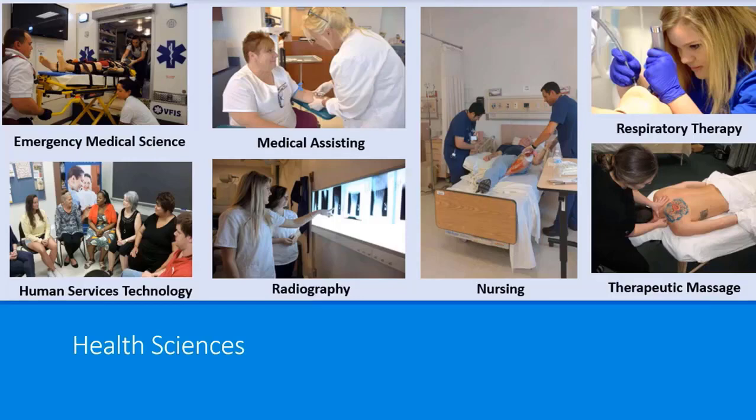All of our applied sciences programs, you do not have to go through an application process to get into any of those programs. However, the programs that I'm about to discuss, which are health sciences, there is an application process. So if you're interested in health sciences and you want to know more about the application process, reach out to me and you and I can have that conversation.